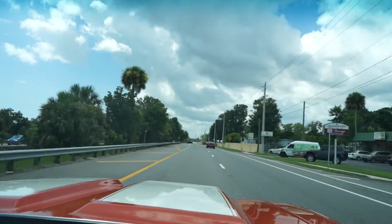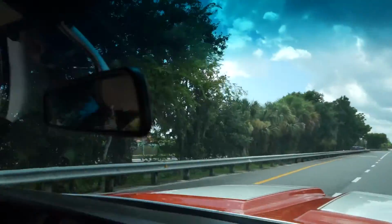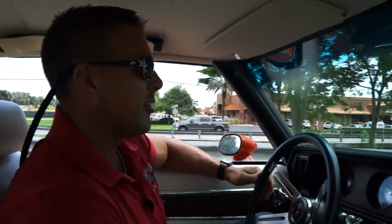I told you this was going to be a fun test drive. The car has plenty of power if you could not tell. Again, it's a muscle car. They're meant to have fun with.